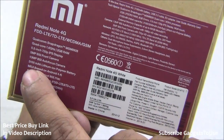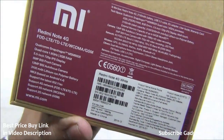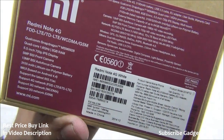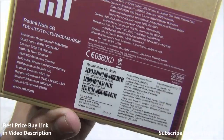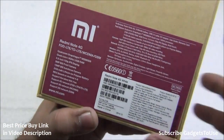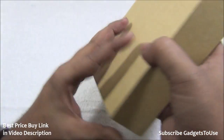We have a 3100 mAh battery on this device as per the package, and we have Android 4.4 running on this device, which is KitKat, which is good. Again, it will get Lollipop as well as per the information which we have got from Xiaomi. So let me just open this package and show you what we have inside.